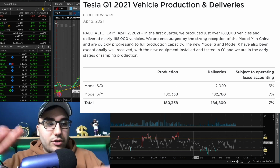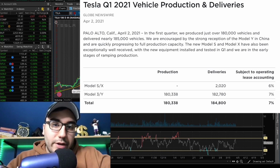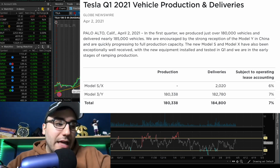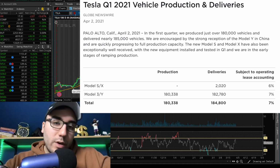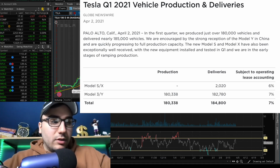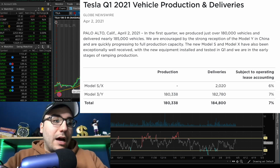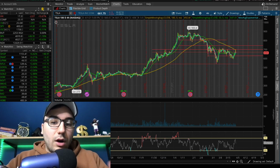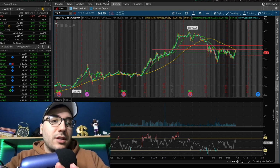And you guys can see the chart right here, and most of these deliveries did come from the Model 3 and the Model Y, but again, as production is ramping up here over the next couple of weeks, months, quarters, that's going to be looking a lot better for the new Model S and the new Model X. So overall, we know Tesla in 2020, they delivered 500,000 vehicles.